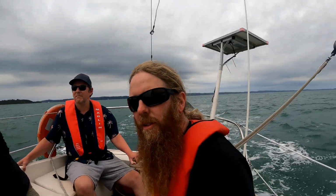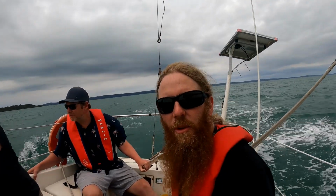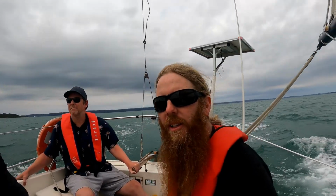We've got 5. Previously our fastest speed was 5.6 knots, so we smashed that with 6.3. Whoa! 6 knots they told me was warp speed on an Ultimate 18, and we got 6.3, so we're pretty happy with that.